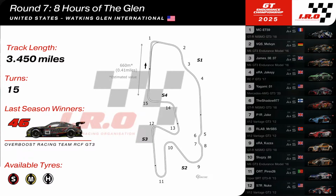We have all racing tire compounds available. We have mandatory tires, but we'll get to that tomorrow for the race. Today, for the qualifying session, it will be softs all the way, as always.